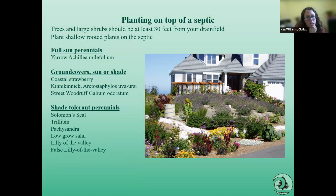And real quick, I wanted to talk about planting on a septic. So right here, this mound is a septic, and this is a picture of someplace local, and they've chosen lavender, which is perfect. It's in full sun. Lavender does not have deep roots. Full sun perennials, you could do yarrow and lavender, or you could do any of the ground covers that I had mentioned. If you have sun or shade, or if you have shade especially, kinnikinnick and sweet woodruff is another option.